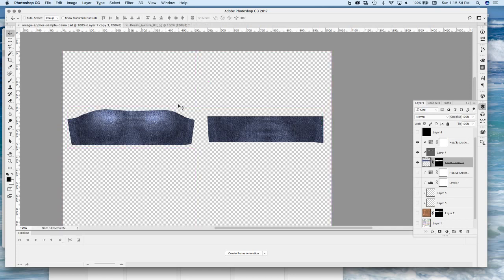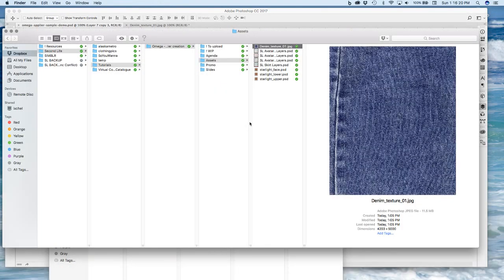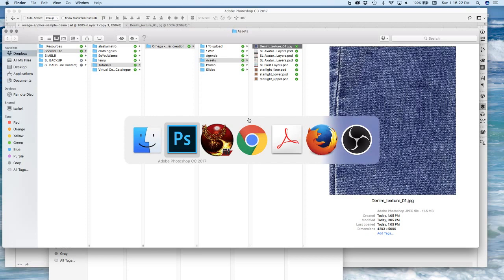Okay, I'm kind of running out of time here, so I think we need to start making this into an applier. So to make this into an applier, what we're going to do is save the file and upload it, so this is where you're going to pay your 10 lindens. And you're then going to collect its UUID, which is its unique identifier for the texture, and you're going to put it in the Omega Dev Kit. Now I'm going to see if I have any slides to discuss on this.